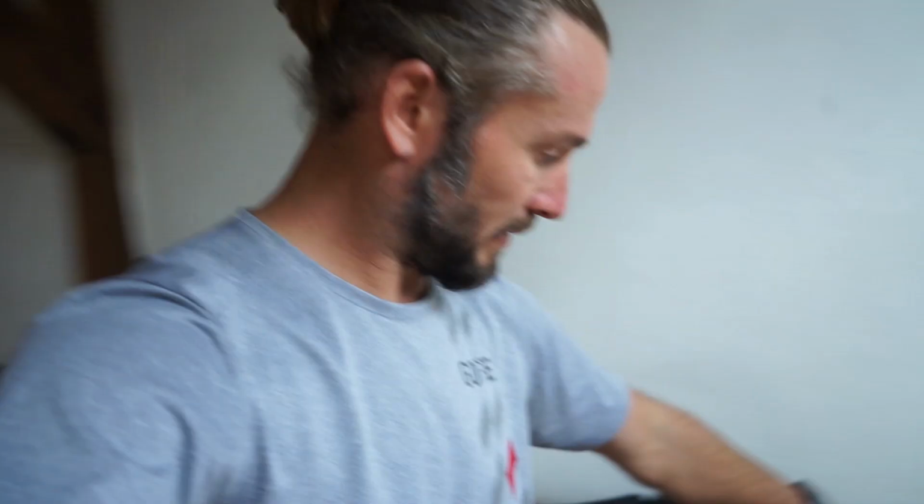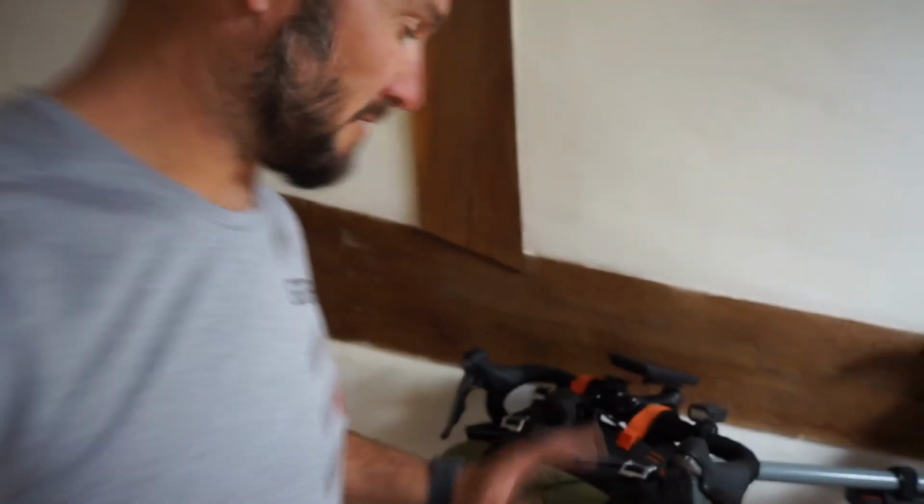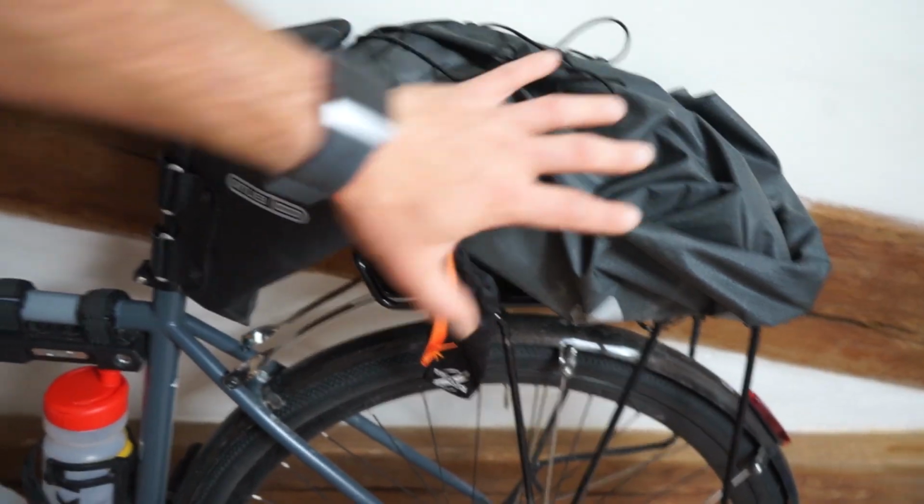And here we have the bike with all the main kit on. It looks a bit like this because it doesn't have the clothes in yet, but here we have everything. I tend to do sleeping up front, so everything here is sleeping related, and then everything here is kitchen, repairs, clothes, and that is that. Good to go. That is what I would use if I was going on a cycle of any distance over a night. So that will give you everything you need.